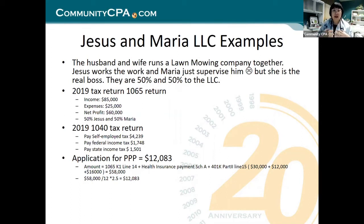So now let's look at what happens when you have a partnership and you want to apply for a PPP loan. On the 2019 tax return, 1065, same thing, that business makes $85,000, expenses $25,000, net profit $60,000. 50% Jesus, 50% Maria. And on the 1040 tax return, this is the result because they're married, okay? So we're filing them together. And so they paid self-employment tax on about half of it compared with the first one we saw on Jesus, remember? And it feels like that's a marriage benefit, isn't it? And then they pay federal income tax and state income tax. Actually, those are the ones that got increased a little bit. And there's a reason for it.